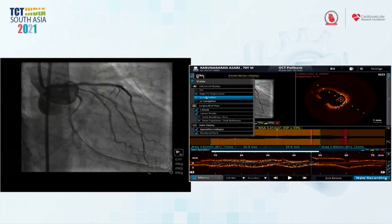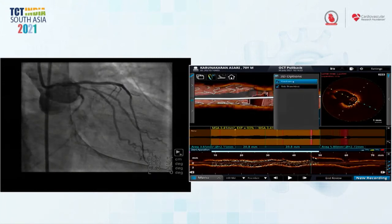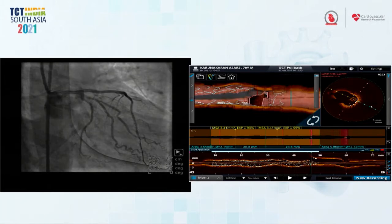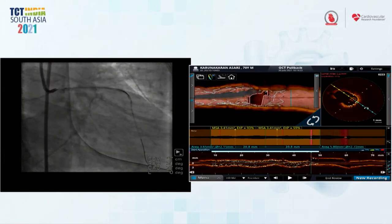So get the 3D, please. Just remove the wire here. Just show that. So what do you think, Jia? It is reasonably well dilated, right? Ostium is wide open now. I think the ostial circumflex looks great.